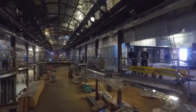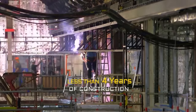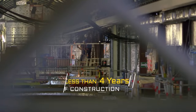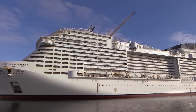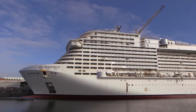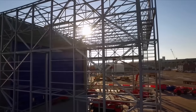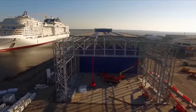The delivery of the Meraviglia was planned for less than 4 years after the signing of the contract, a strict deadline. If the liner is not ready, the penalties for delay are exorbitant, more than 100,000 euros per day. In order to succeed in this crazy challenge, the shipyards have developed revolutionary techniques and impeccable organization.